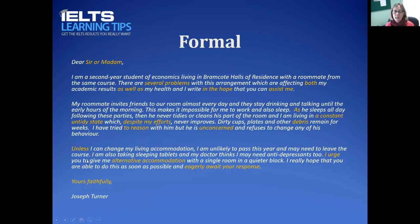And then finally, more information on exactly how this person can assist you. So unless, this is like an ultimatum, unless I can change my living accommodation, I'm unlikely to pass the year. So things are pretty serious. This student is worried about failing. And they're also having health problems, and the doctor is giving them sleeping tablets and possibly antidepressants.